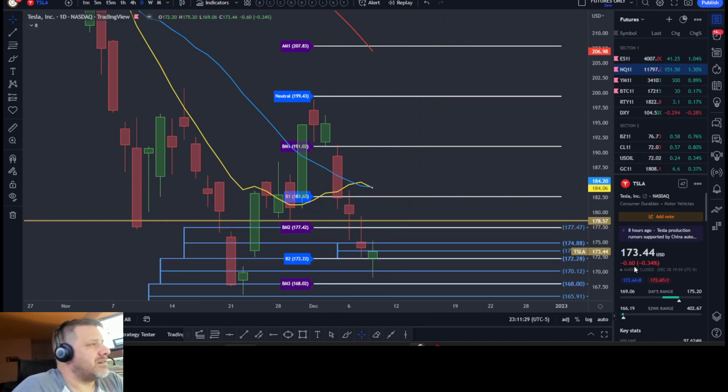It closed at 173.44. And I expect this to close tomorrow, being Friday, at 178.57 or higher. I'd give it a little bit of wiggle room around that level.